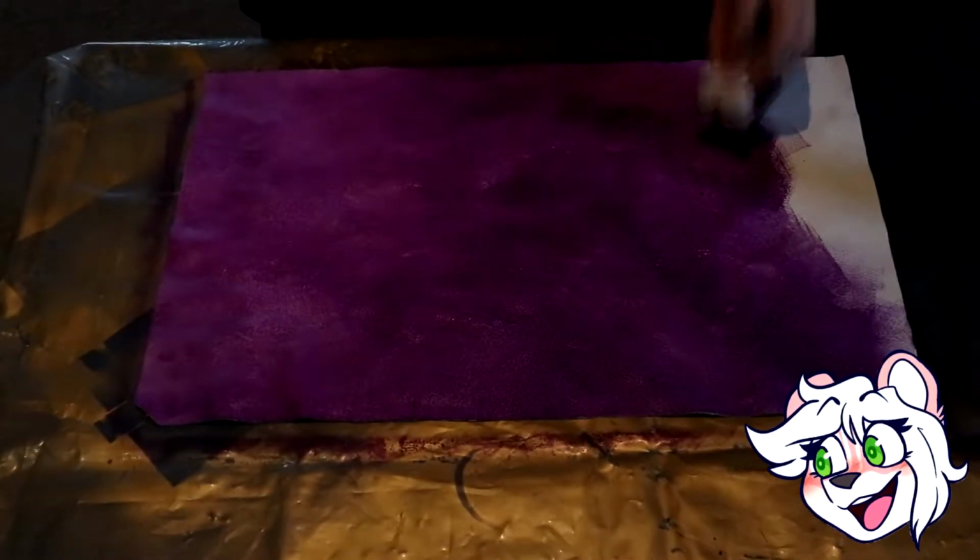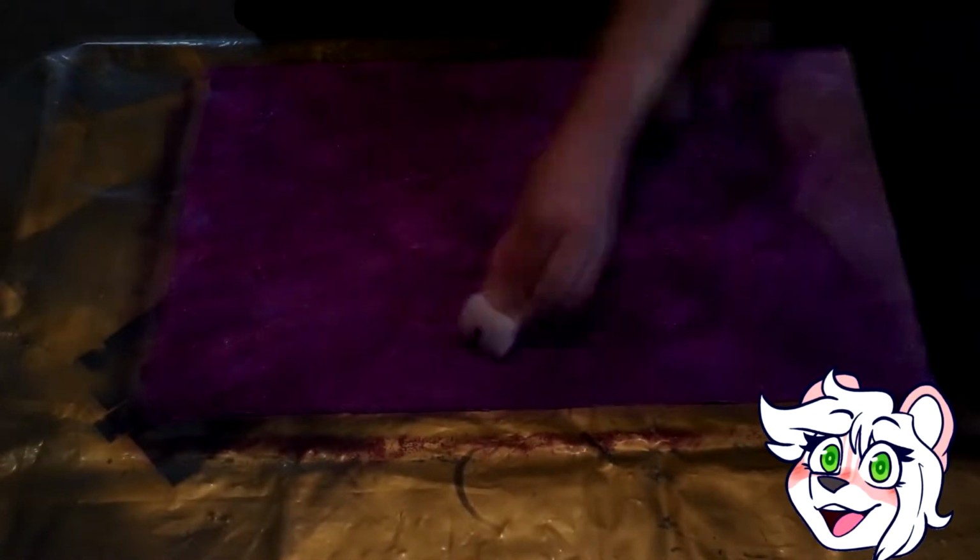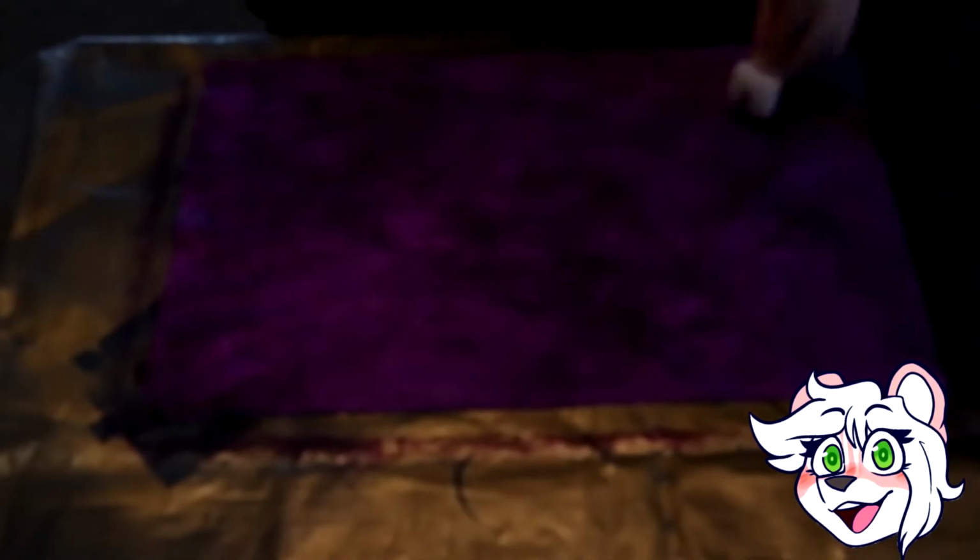Then, once the first layer of dye is done, just repeat. With each layer, you'll find the color gets richer and overall more consistent. I ended up doing about 3 layers before the purple was at a stage that I was happy with.